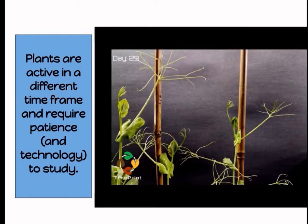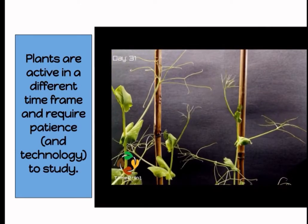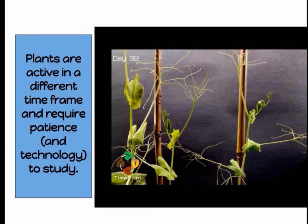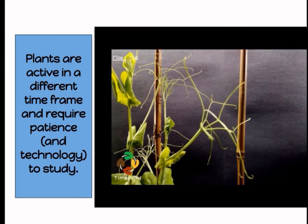Plants are not boring, but they are slow. They move by growing, and this makes it seem as though they're doing nothing. But time-lapse photography shows us that plants are very active. Their slow timeline requires patience to study. We are going to use plants to set up a simple science experiment and learn how to be patient and methodical scientists.